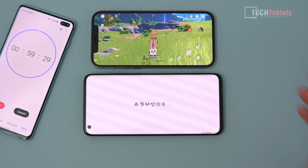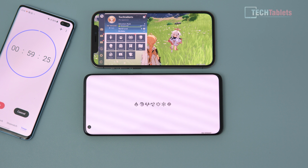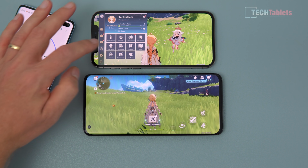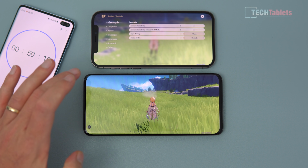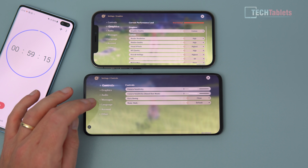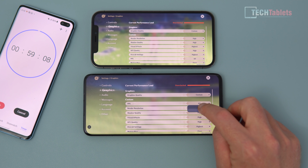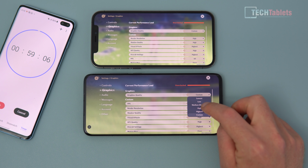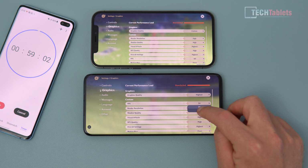So just while that one's loading in, I'm going to set the settings on both of them to be exactly the same, just like the other test that I did. So what I'll do is jump into our settings. Okay, we're finally in here as well with this one. So graphics, set both of them to be exactly the same. Graphics setting here, both of them is custom, it's saying, because I've set 60 frames per second. So if I put that onto 30, you'll see right here. Well, I'll set highest on the iPhone. We'll also do the same.